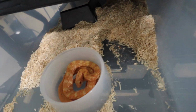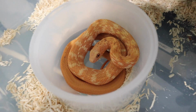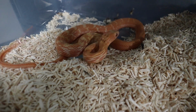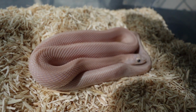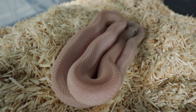Ooh, that was a good one. And of course, one of my favorites. Buddy, you ain't got no water in there. I just took it out last night. You guys hear that? That's the male visual. He is not happy. Look at him go. And then of course, we've got the one and only Kirby. She is looking amazing. I think she's getting ready to shed as well.